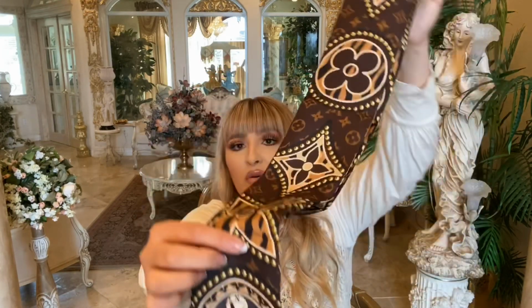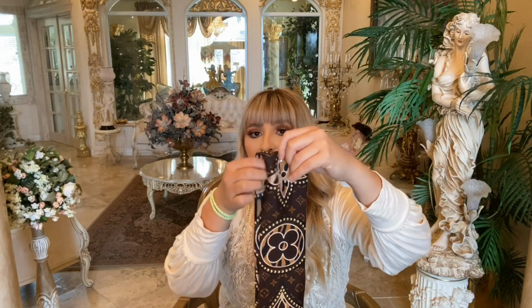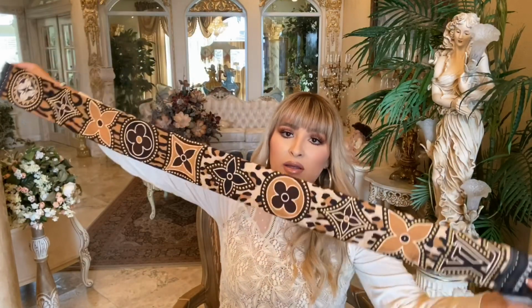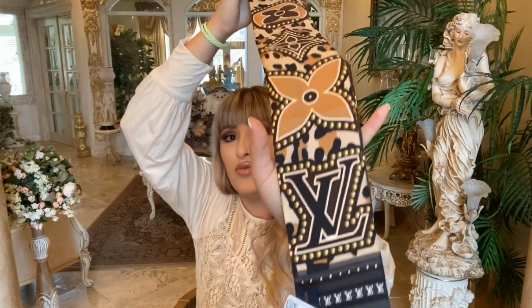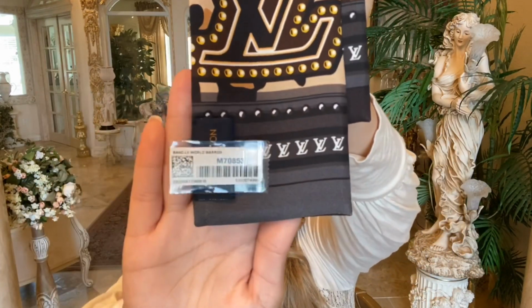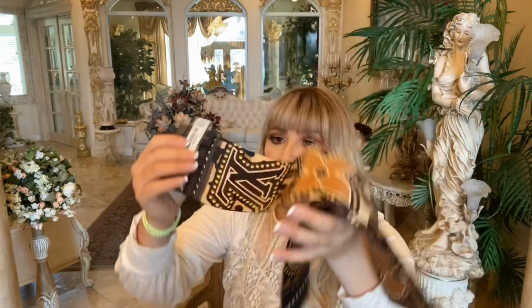Oh, it's just so pretty. And on the other side is that beautiful animal print. And of course, that's my favorite part about it. I just absolutely love it with those really big LVs on the bottom. This is the tag that comes on it, if you guys want to see that. And oh my gosh, I am just obsessed with it.